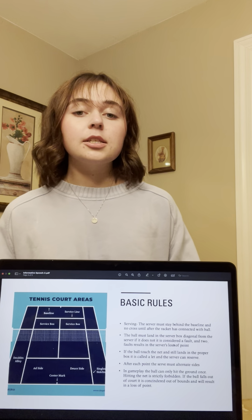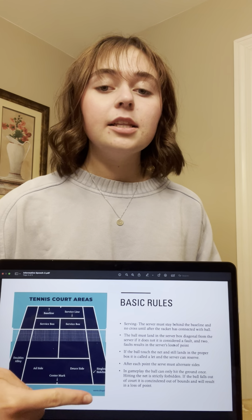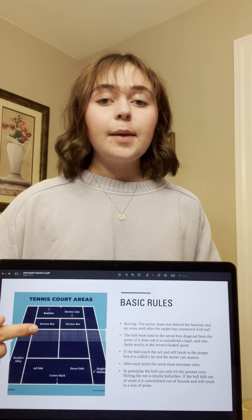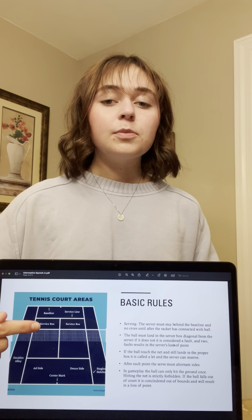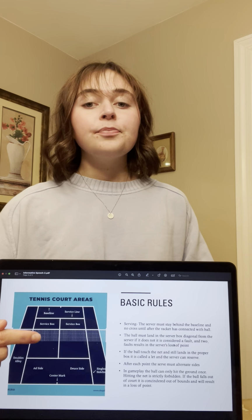I would also like to discuss some of the basic rules of the game. So when you're serving, you must stay behind the baseline. You cannot cross that baseline until after your racket has connected with the ball. You're aiming for the opposite service box across from you. If you hit the net and it still goes in that service box, it's called a let. You can reserve with no punishment.